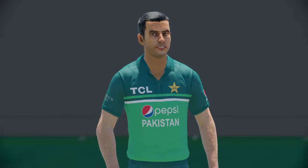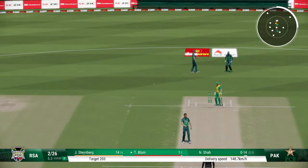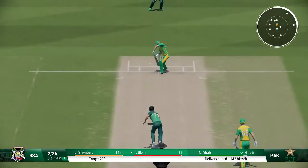Wait. Just threw the shot too early. Great shot through the gap. Perfect timing. What a lovely shot. Really good timing out of the middle and race to the boundary.